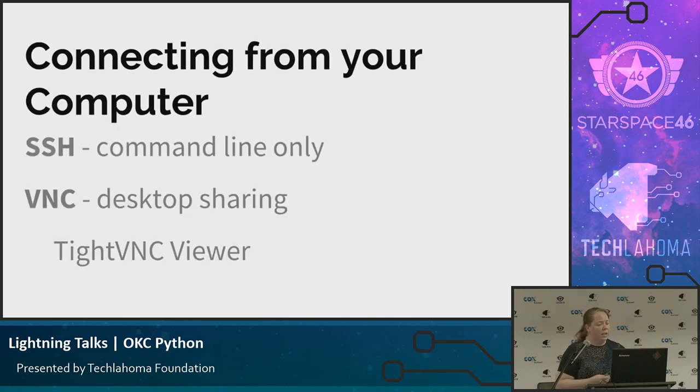So like I said, you can set it up and use it as a desktop computer. I have done that before. It's not super powerful because again, it's just this, it's $35, so don't expect a lot from it, but it can do a lot of cool stuff.